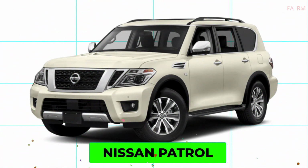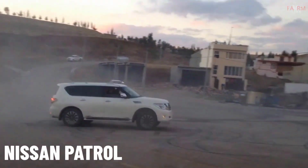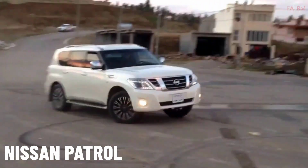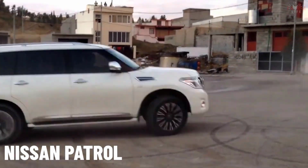Nissan Patrol. This is a vehicle from the brand Nissan, originating from Japan. It features strong off-road capabilities, durable engine, and a comfortable interior, ideal for long trips and tough terrains.